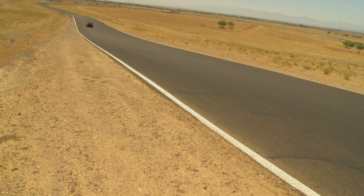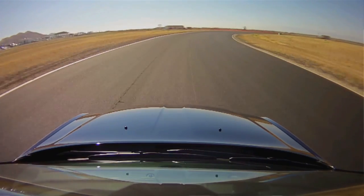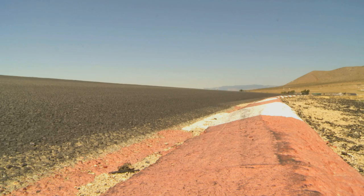The engine is effortless in its acceleration. And we're entering turn 8, the hardest, at 120. Brakes to 100. Turn in. You can carry more speed through here. I just don't trust this car that much yet enough to do that.